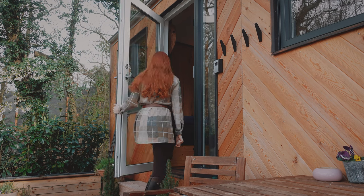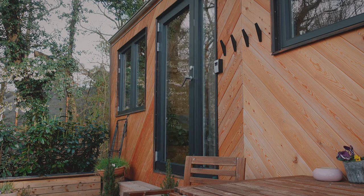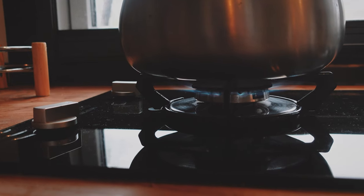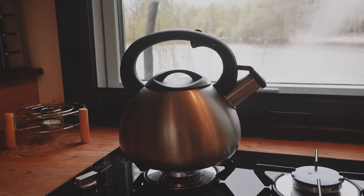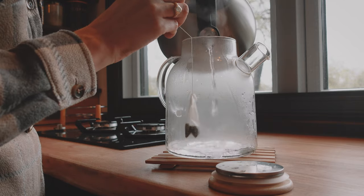It's time for a cup of tea in our cozy corner before we explore the lake and the forest a bit. This tiny house has an actual kettle that starts whistling. For the longest time, I only knew these from movies, and I'm always excited to use one.